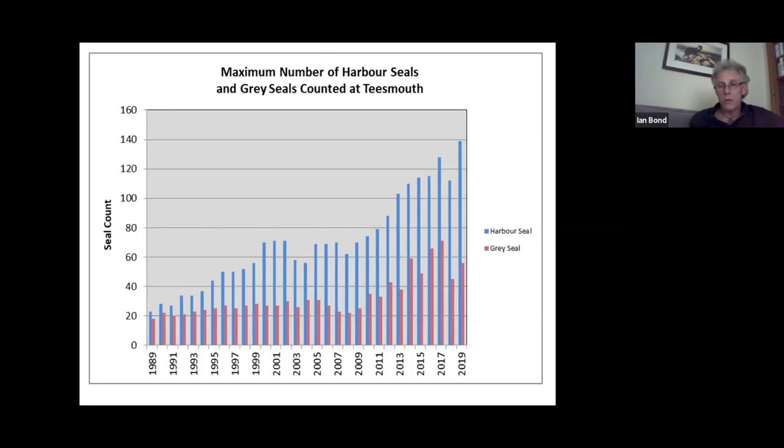So as you can see, the figures increased from initially, in 1989, about 20 harbour seals and about the same number of greys. The number of harbours then increased very steadily, gradually up to about 2000, then levelled off till about 2010, and then have increased ever since. The 2018 count is a bit of a blip, we think, because we changed the monitoring in that year.